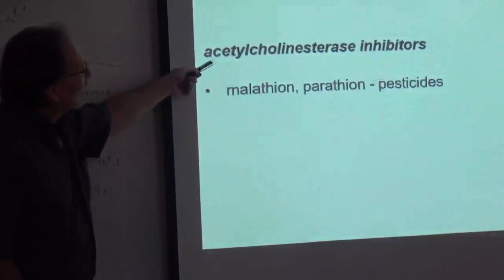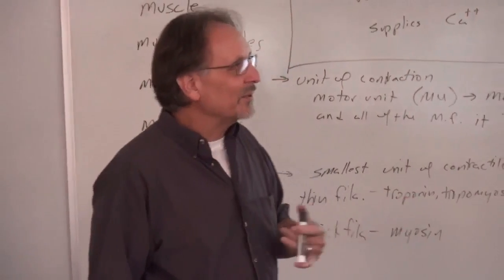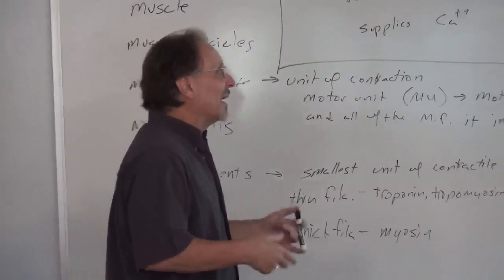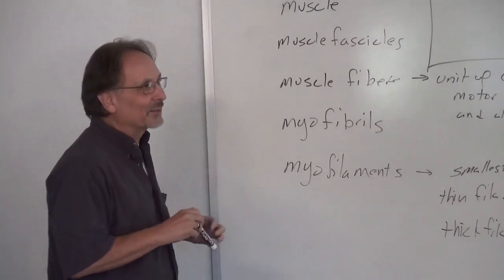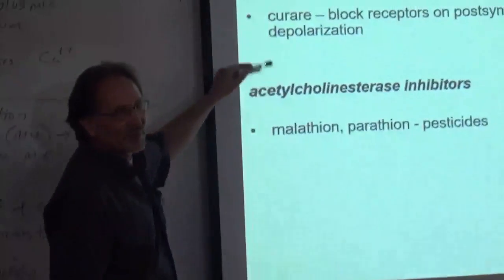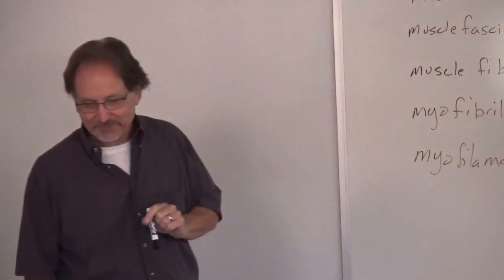Pesticides are usually acetylcholinesterase inhibitors. In other words, they allow the release and receptors for acetylcholine, but they don't allow the breakdown. So you continue contraction until you reach tetanus, which is an inability to stop contracting. And that eventually causes death as well. But anyway, these are just a couple of ways you can interrupt the process of muscle contraction by attacking the neurotransmitter or the acetylcholinesterase, which breaks down the neurotransmitter.